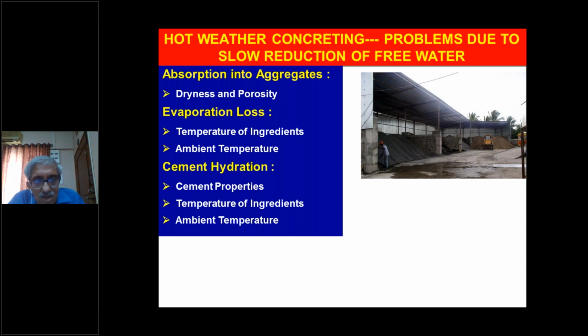The next is evaporational losses. The temperature of the ingredients will be sometimes so high, including that of water, that water evaporates before you have time to correct it. So as a result, the mix will become stiffer. The ambient temperature is not in our control, but the temperature of the ingredients can be controlled by putting either colder water or ice flakes, etc., or covering the various equipments so that direct evaporational loss doesn't take place.